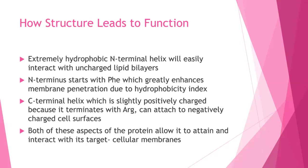And then they talked about how the structure of this toxin leads to its function. So it's got the extremely hydrophobic N-terminal helix that will easily interact with uncharged lipid bilayers. And this is due to the N-terminus, which starts with a phenylalanine. And this greatly enhances the hydrophobicity index and allows for membrane penetration.